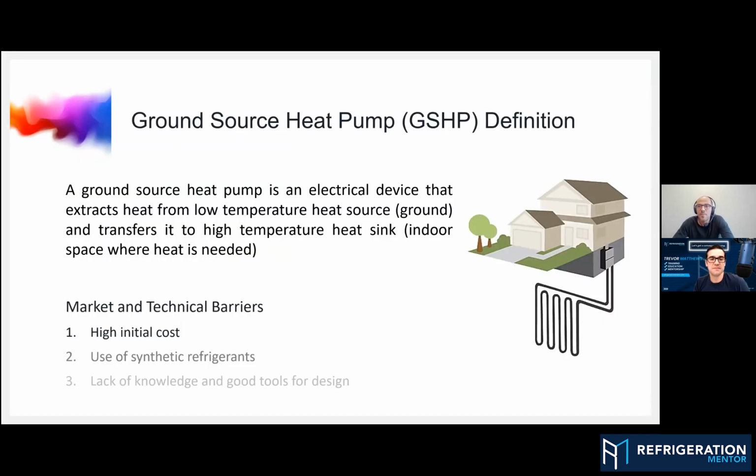Ground source heat pump basically is a heat pump that is linked to ground. It takes heat, like imagine if we consider that for heating application, ground source heat pump takes heat from the ground and boosts that heat using the compressor and delivers that heat at higher temperature to heat the space inside the building.